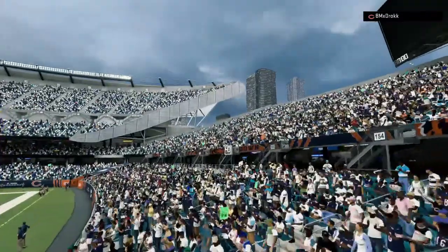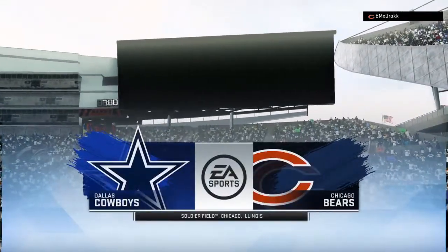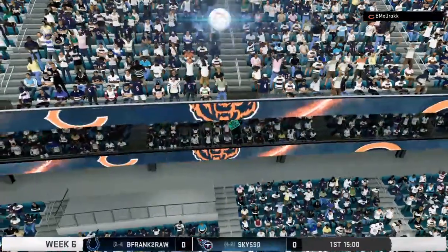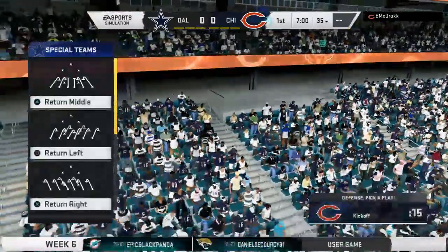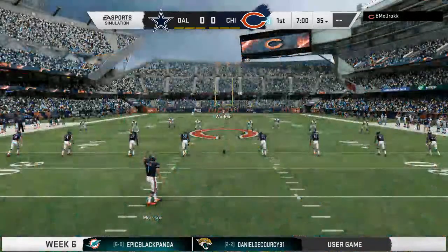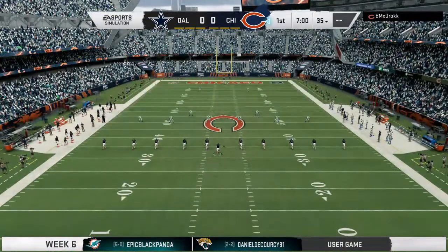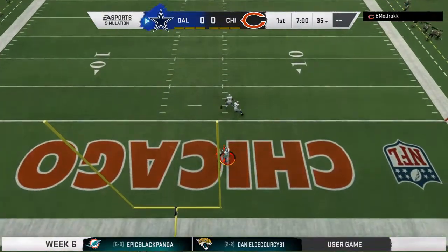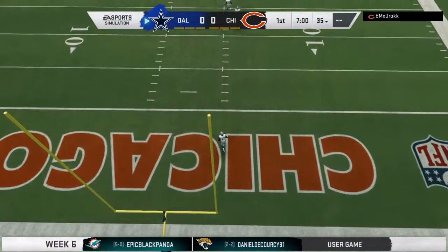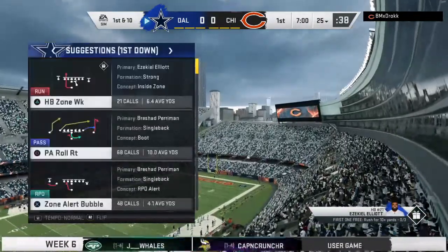EA Sports coverage of the NFL brings us to one of our favorite spots, venerable Soldier Field in Chicago. Nothing like the fanfare of introductions to an NFL game, and that was in evidence a moment ago. Fireworks, pyrotechnics, you name it. This crowd is ready as their guys get set to match up between the Dallas Cowboys and the Chicago Bears. That's fielded in the end zone. Come on, fellas.